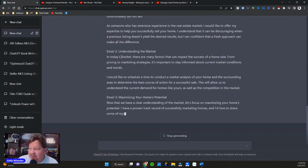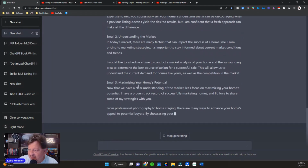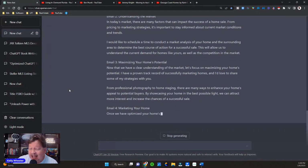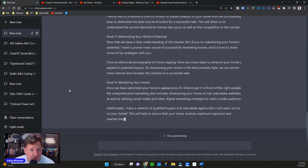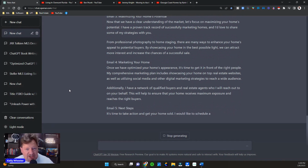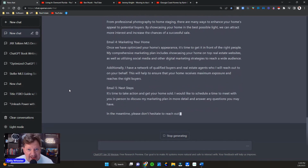Here's email number 2, understanding the market. Email number 3, maximum. And guys, what I love about these is they're not very large emails, right? I can, at the end of this sequence, say, please rewrite and make the emails longer with even more information. I could say, please rewrite the email so a 10-year-old can understand it. Please rewrite the email so that the subject real estate agent's name is Kelly Wheeler, and he is a male, right?